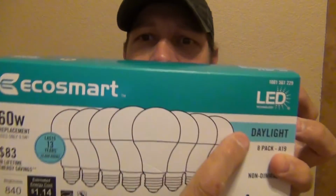Now these ones come in several different colors of light. I personally like what they call daylight. That is a very white light. They have cool white, and then they have, I think they call it natural white or something like that. These are daylight, right here. That's the color I like. It's white light. These ones, what are these called? Let's see, does it say on here? Soft white. Okay, so that's going to be a similar light to what the incandescent light bulbs had.